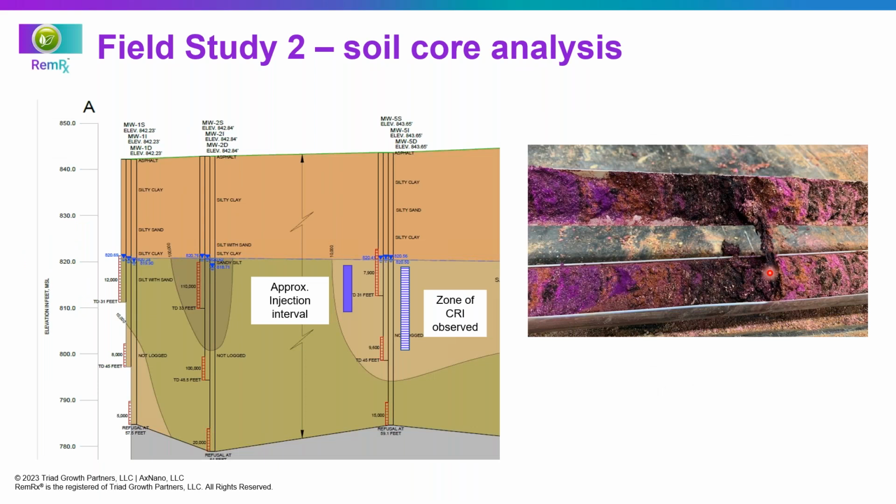Similar to field study 1, we were lucky in finding CRI in our soil cores. That's what is shown here. You see these nice, really dark purple seams of CRI, and this thick cross-linked material demonstrates that the slurry after injection did form the controlled release matrix. And while the injection interval was about 10 feet, we saw CRI show up across these soil cores, both through the injection interval as well as a little bit farther down.